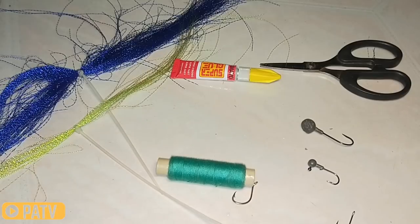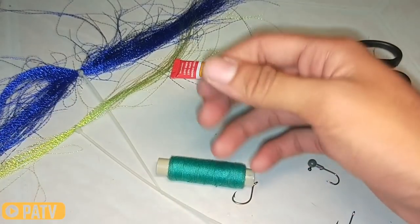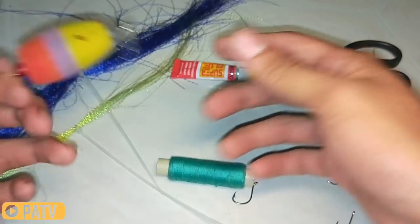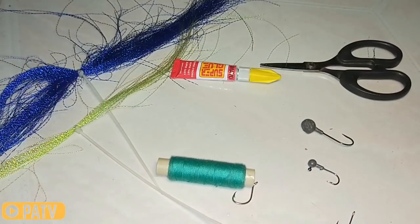Where is my bobber? My bobber is right here. You can just tie a monofilament line with the popper on it, and the way to use it is you could twitch and pause, or you can just do a slow straight retrieve. So let's go get on it.